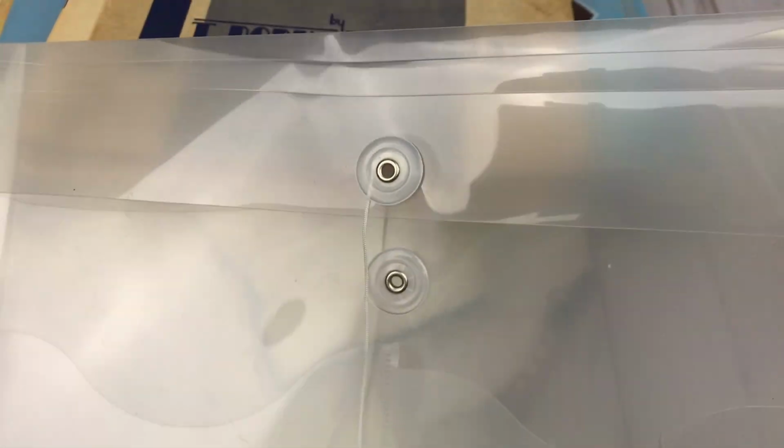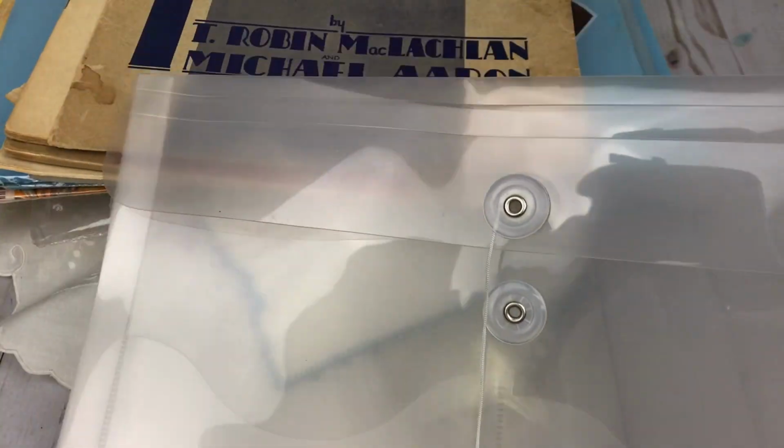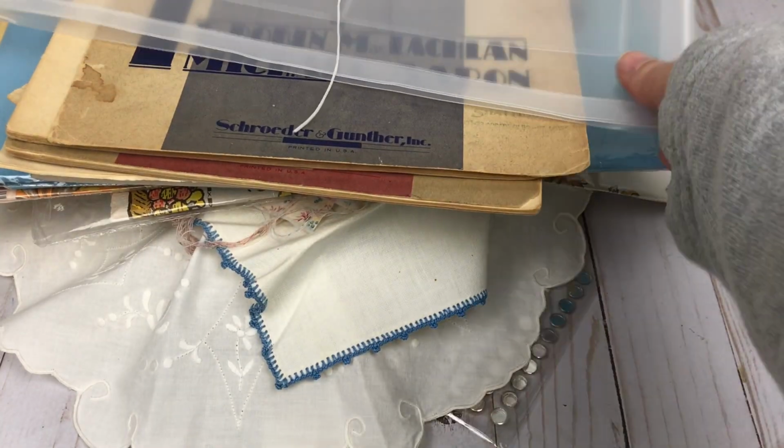I do themed baby books, so maybe I can start collecting themed items in these for the baby books that I do. But either that, or as I said, I got a huge stack of them, so I may not need all of them, so I may put some junk journal kits together with this envelope, I guess you could call it. And it has pockets on the inside too, so you can keep smaller. I think they're on the inside, yes.